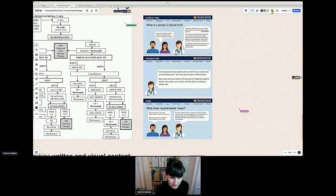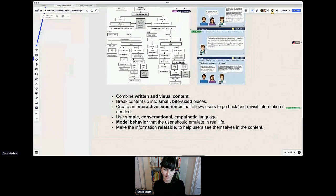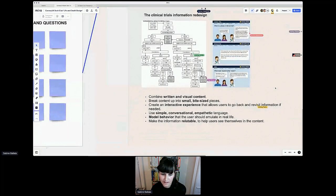Cool. Just to come back to the clinical trials. You've probably looked down there already a little bit. They had some guidelines that they followed when they redesigned this. Small bite-sized pieces, written and visual. Being able to go back and forth easily when you've forgotten what you read earlier. Simple language, modeling behavior that you'd like people to exhibit in the situation. And make it relatable. I think that's the point of the illustration. They had different illustration styles as well, where sometimes it was more detailed, more like a comic, and then they settled on one that's very neutral, but most people can somehow see themselves in there. Even though the illustrations don't have eyes, that makes it actually easier to say, yeah, that could be me. And I think they did an amazing job there.